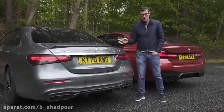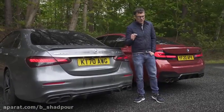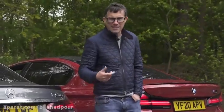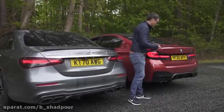This has a soft limiter at 4,000 RPM. And it's just been updated, so it's fitted with a petrol particulate filter, so it doesn't sound quite as good as it used to before. However, it still does do the pop and bang sound when you rev it stationary. So yeah, I can kind of let it off. It sounded pretty meaty. Now let's hear the BMW rev.